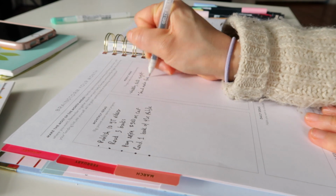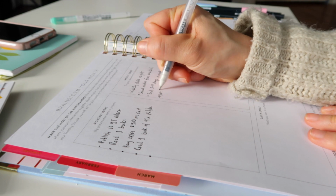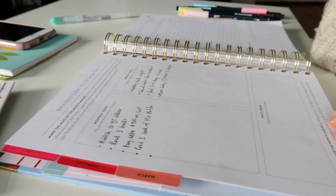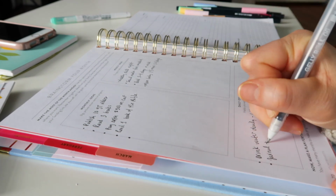And if there's anything lingering in my brain, I can just get it out, and it's not like a final thing. So I think for anybody that is scared to write their goals out, and it's the only time they can write them out, this page definitely helps with that.